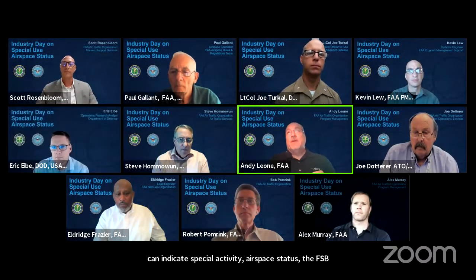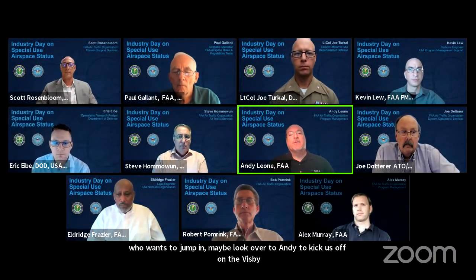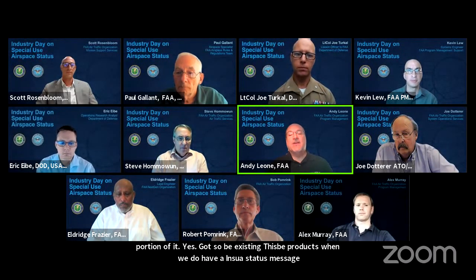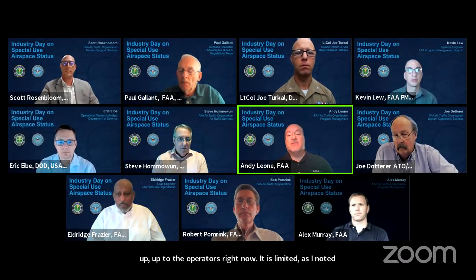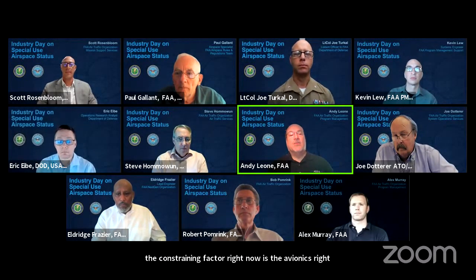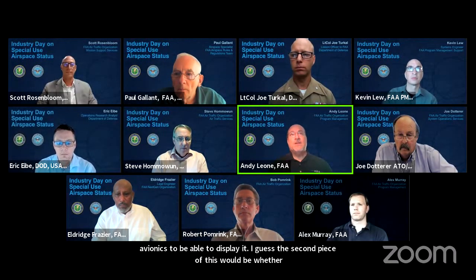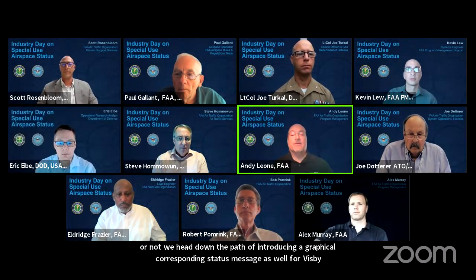Yes, Scott. So, existing FISB products, we do have an SUA status message, as indicated earlier, and it does go up in a text format up to the operators. Right now, it is limited, as I noted. The constraining factor right now is the avionics, in updating the MOPS to allow the certified avionics to be able to display it. I guess the second piece of this would be whether or not we head down the path of introducing a graphical corresponding SUA status message as well for FISB, to provide it to the avionics, and for the avionics manufacturers to then offer it up to the users to actually have that on their CDTIs.